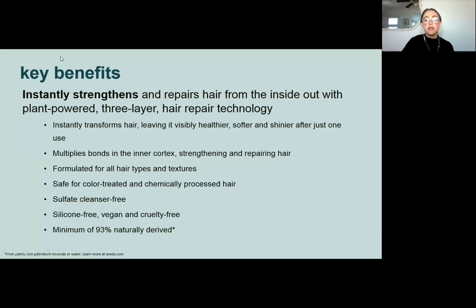But this is the newest technology on the market, and it also has a super tiny molecule. The scientists tell me that it's smaller than the molecule of anything currently out there. So it's driving deeper into the hair, and it's hitting all of these layers that are super important to the overall strength of the hair as well.